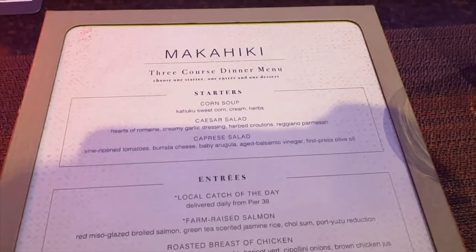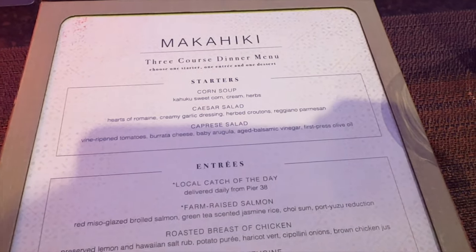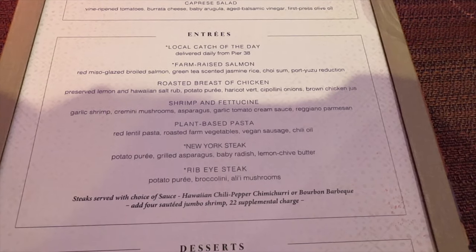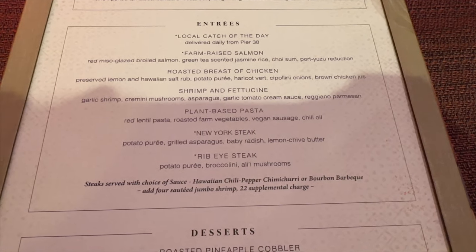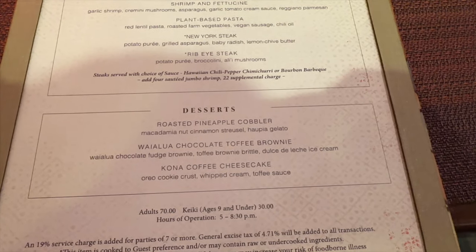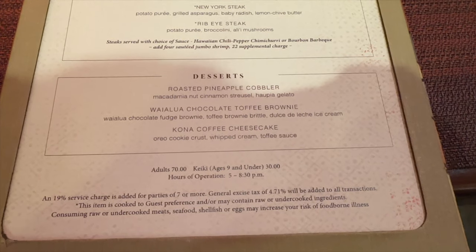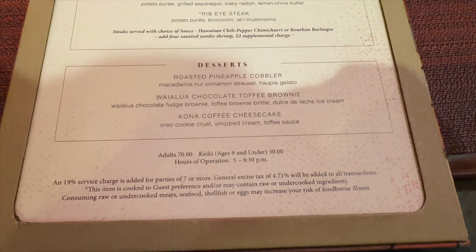So here we have the menu. For starter, we've got corn soup, Caesar salad, or caprese salad. For mains, we've got the local catch of the day, farm-raised salmon, roasted breast of chicken, shrimp and fettuccine, plant-based pasta, New York steak, and ribeye steak. And then we've got roasted pineapple cobbler, Waialua chocolate toffee brownie, Kona coffee cheesecake. That's $70 for an adult or $30 for a child.